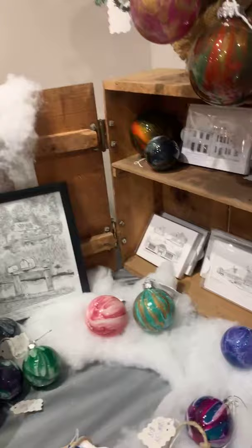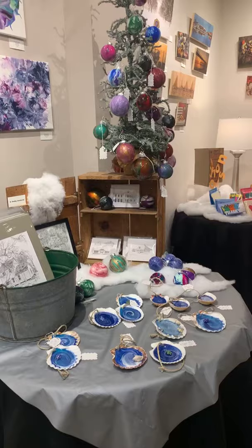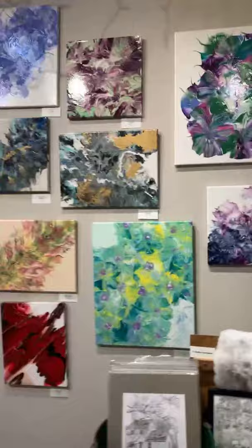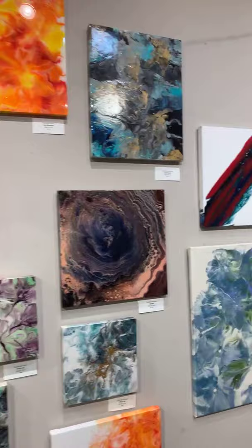And Stephanie Keen has acrylic pours, and we have Christmas ornaments. And a whole selection of acrylic pour wall art. And a variety of color schemes and sizes.